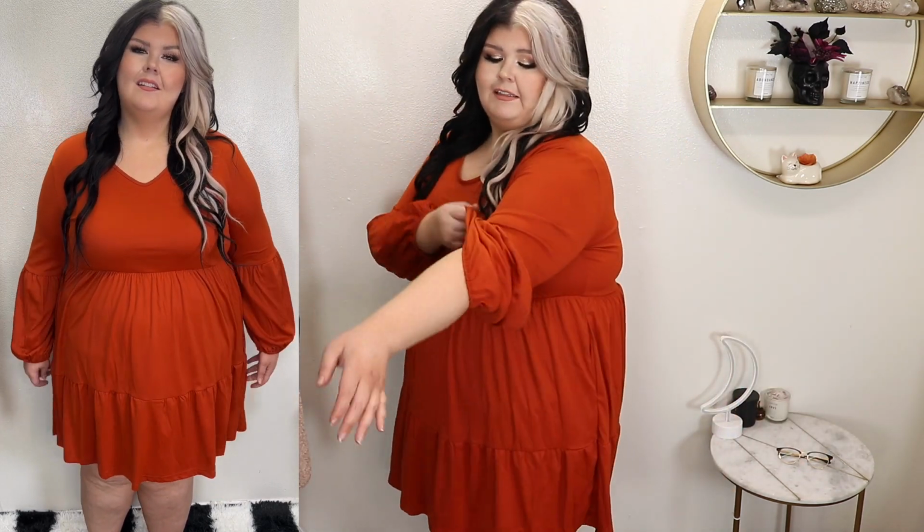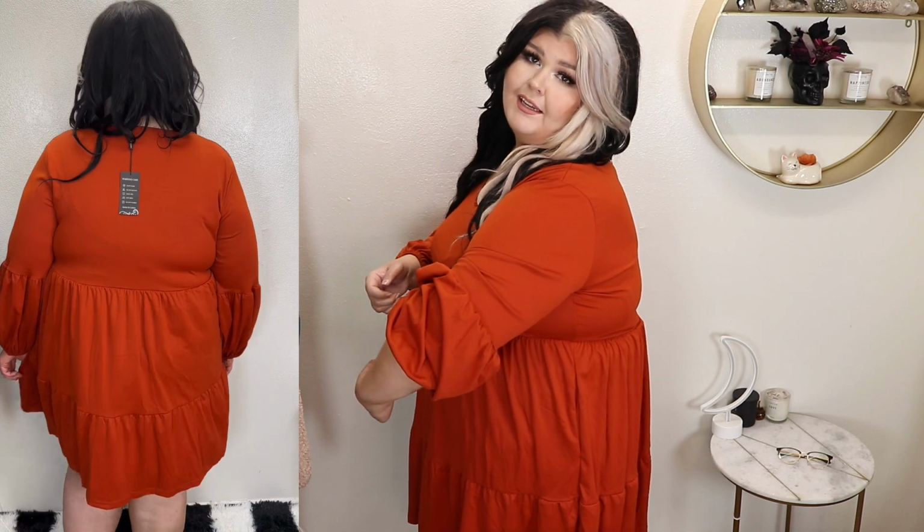It is very comfy. There is actually even some extra room. So the 20 runs true to size, which is great because you never know on Amazon if things are going to run true to size or not. And this one definitely runs true to size because most of the time I can do a 20. Even with these sleeves, the sleeves fit great. I love them. I think they're so cute. There's elastic, so it's easy to push them up if you would like to.